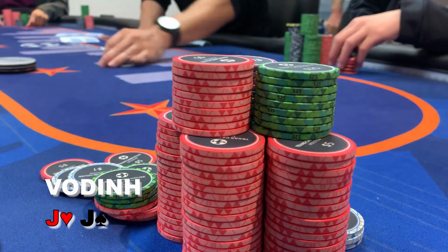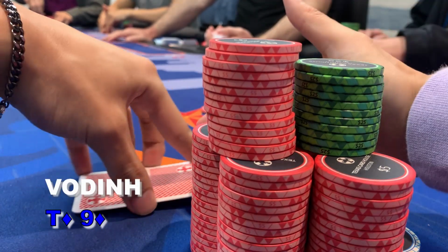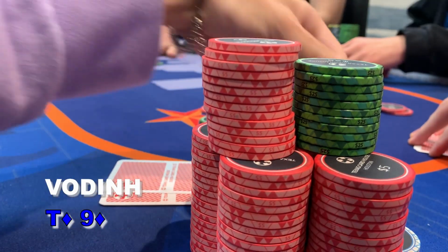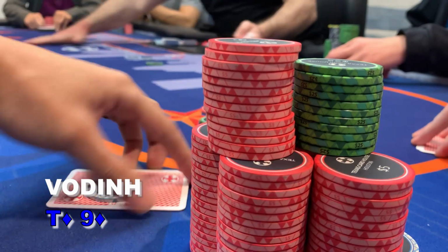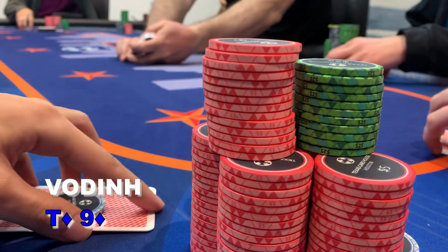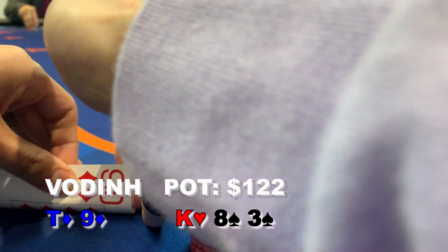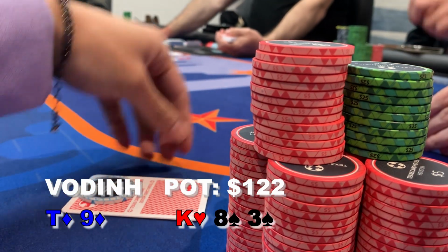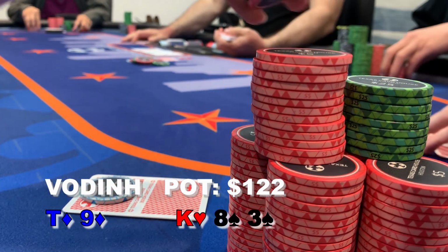Looking down at this one, we have 10-9 of diamonds in the plus one. We go ahead and lead out for $30. The button, big blind, and under the gun all call. 4 players to flop now, which comes King 8-3, 2 spades and a heart. Big blind, under the gun check. We're going to go ahead and c-bet range here. So we go for $55.